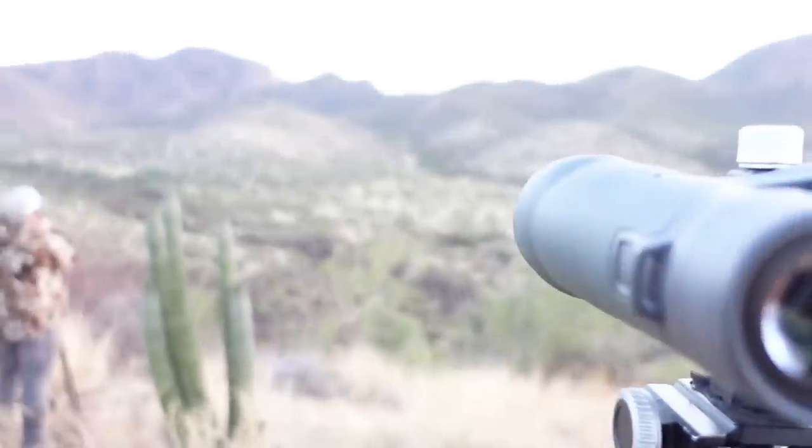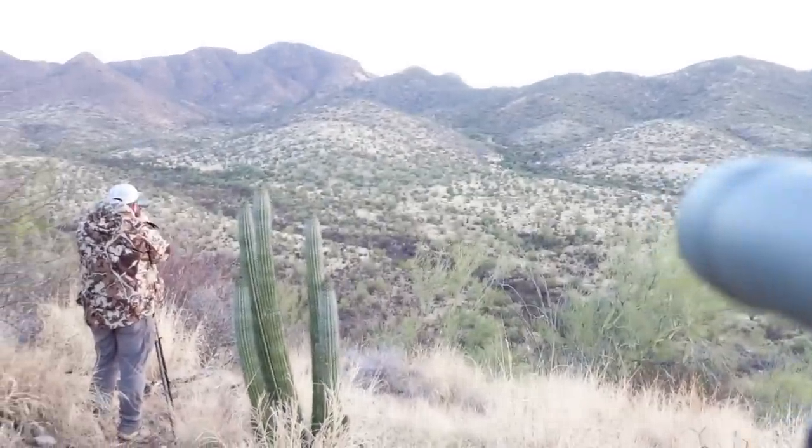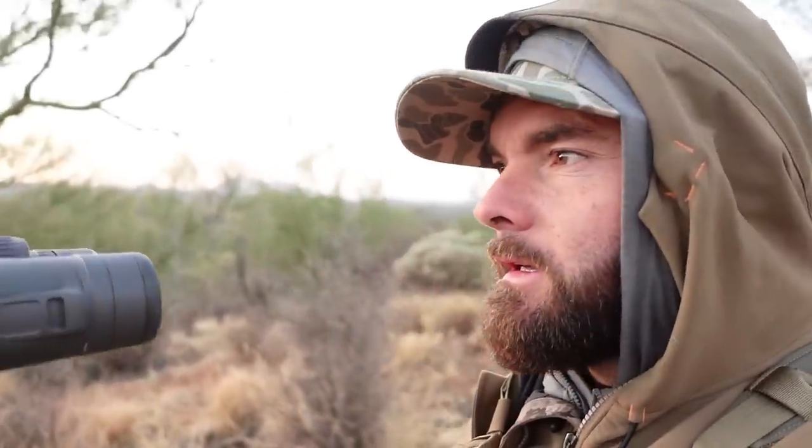Nice weather, we got shed crazy glassing over here. Devin and Martin are just to my right, they're glassing. Well, things changed pretty quick. We got up this morning with everybody glassing and decided to glass into these yellow hills and found a pretty dang nice mule deer buck.